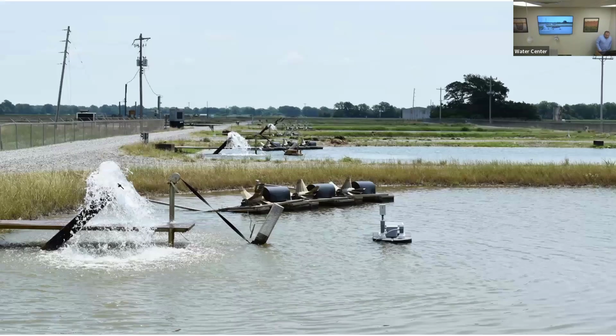So, we're interested in how aeration and dissolved oxygen concentration impacts fish performance and fish production. This was started by my previous supervisor years ago. He did a couple of these projects without me, then he did the rest of them with me. And so I'm going to share all this data.